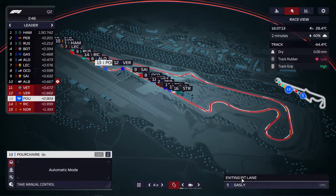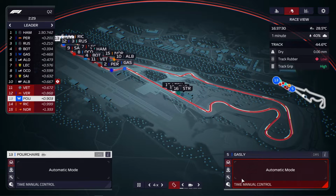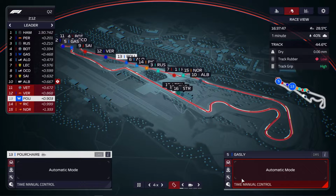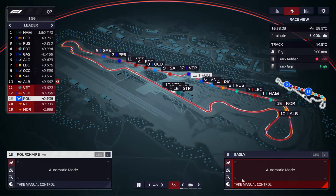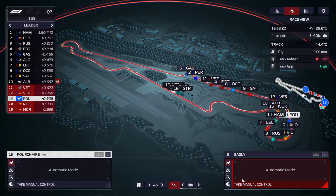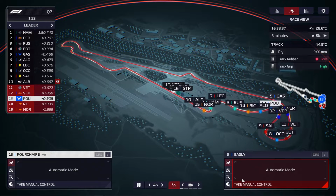So here we are guys for Q2. You can see we have one run in with both our drivers. Now I do think Gasly is relatively safe, 5/10 off the pace, but we're going to send him out just for a quick run around and see can he improve. Theo is currently in the elimination zone, 9/10 off the pace, but again you can just see how close that midfield spread is. It's quite ridiculous.